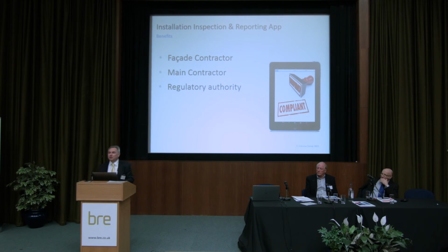And also any regulatory authorities, whether it's an NHBC job, if they're coming to inspect, or it's an approved inspector or whoever is coming to look at the work, again, you've got some documented evidence that the product's been installed correctly.